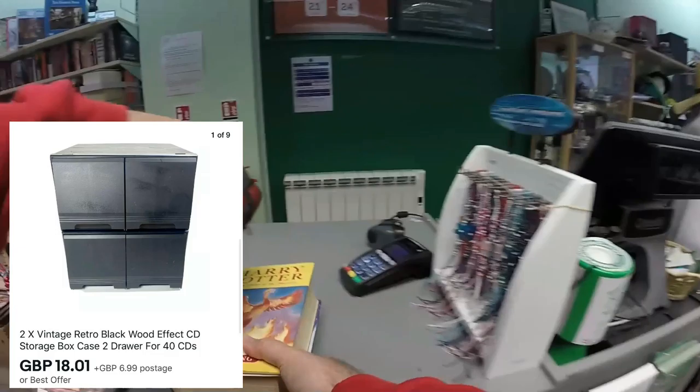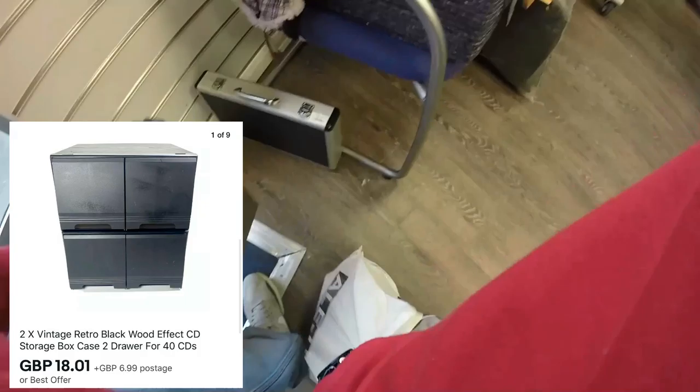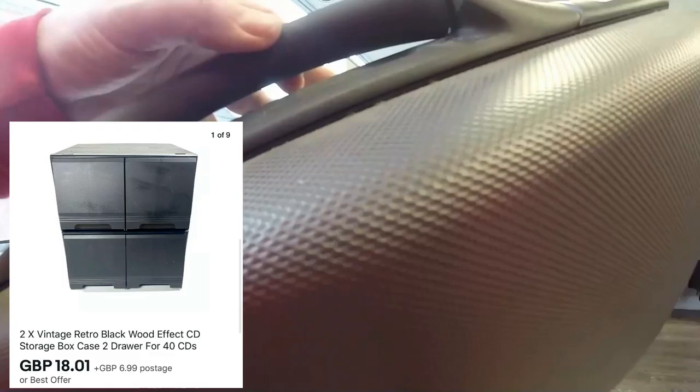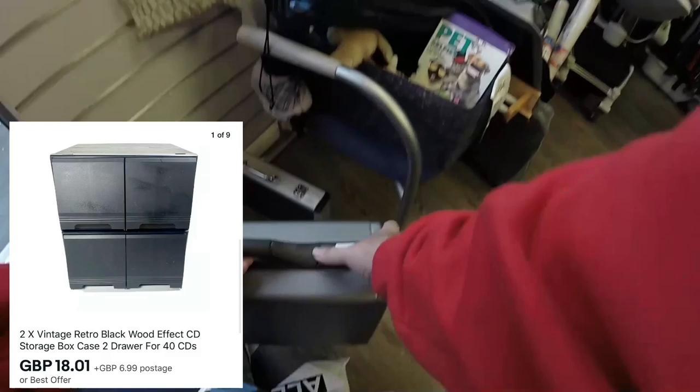Right, we are drawing to a close on the best sales of April 5th to May 5th. This one was another nice little one. It was in a Last Chance St. Christopher's. They were just sitting there looking sorry for themselves for a pound each. And we all know that these sorts of, well, if you don't know, you do now, but again, don't tell anyone, old CD racks are actually worth a fair bit of money. I had them up for a little bit more on this, I think around £25 for the pair of them.